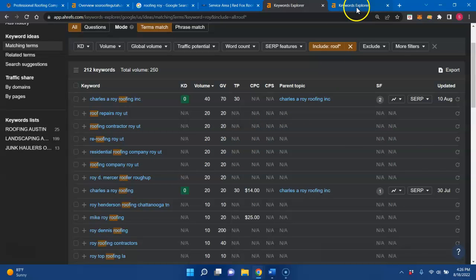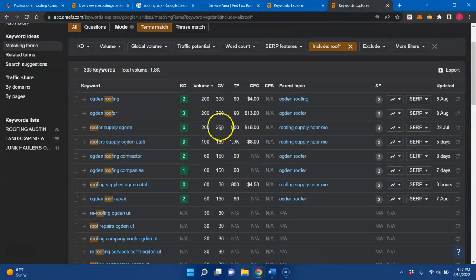I know that you're really close to Ogden, because I live in Layton, and just to show you, if you had a location page and just had these two keywords, you could quintuple your search volume by having Ogden Roofer and Ogden Roofing on your website as well. And then a certain percentage of that total volume would be going to your website instead of others.